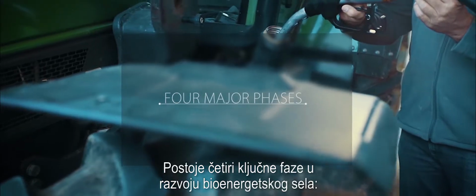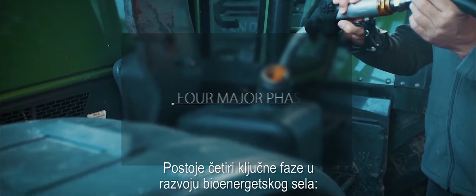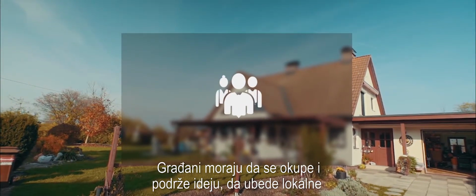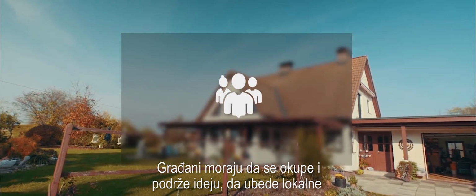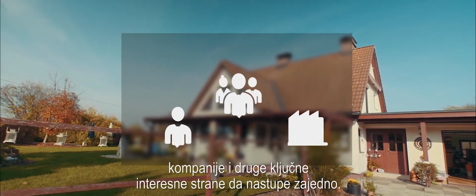There are 4 major phases in the development of a bioenergy village. The initial phase consists of citizen action. Citizens must come together and support the idea, convincing local companies and other major stakeholders to act together.